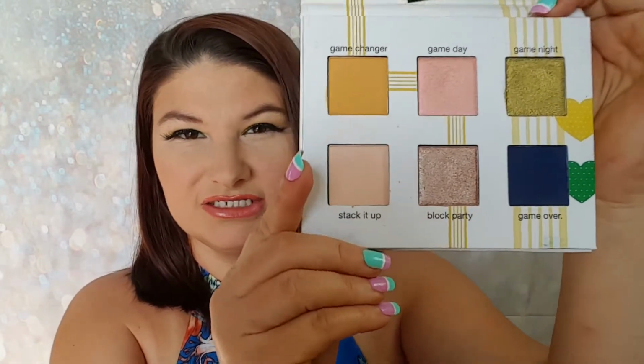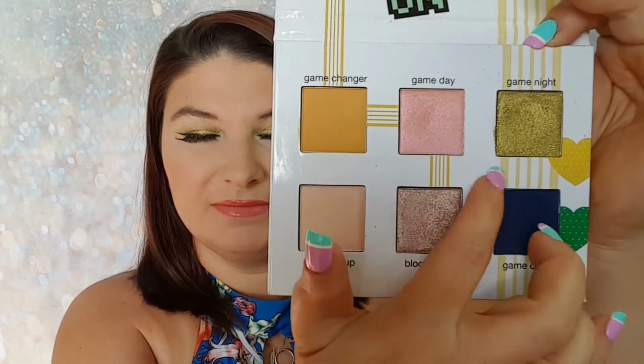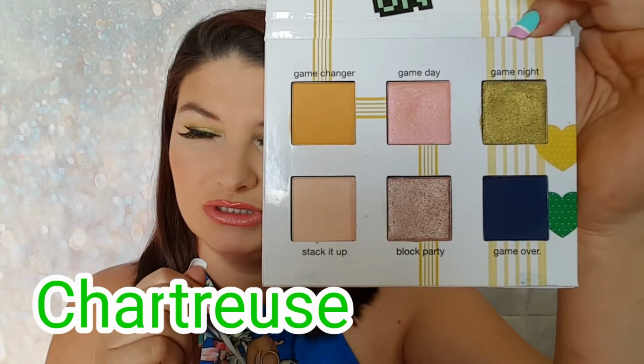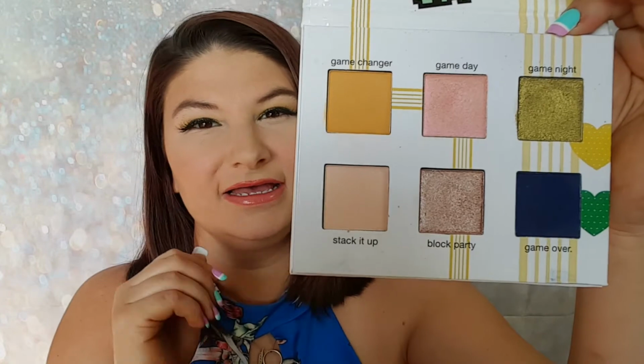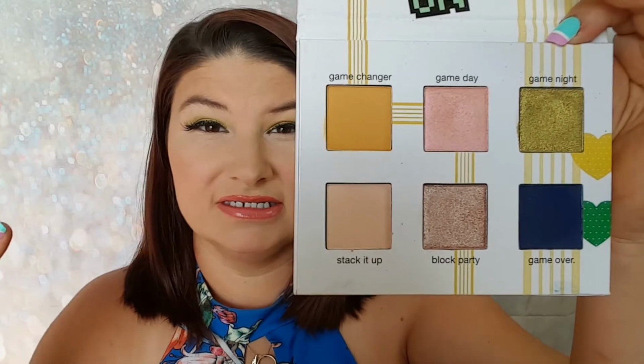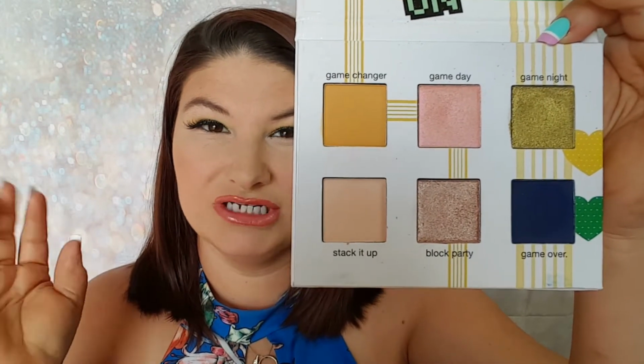But anyways, it gave me this very beautiful eyeshadow palette, and I wanted to use the Game Night color. It is a shimmery chartreuse color, like a lime green, in between a yellowish green type of eyeshadow, but I really like it. That was one of the main colors I really loved from this palette. So I created this eyeshadow look, and I'll show you what all I used in this video.